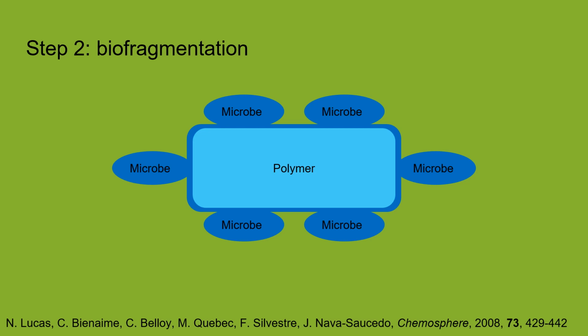Biofragmentation involves microorganisms secreting enzymes or free radicals to break polymers down into smaller fragments, so monomers, dimers, or oligomers. The enzymes act as catalysts to the breakdown of polymers. This can be done via radical oxidation, enzyme oxidation, or enzyme hydrolysis using water from the biodeterioration step.